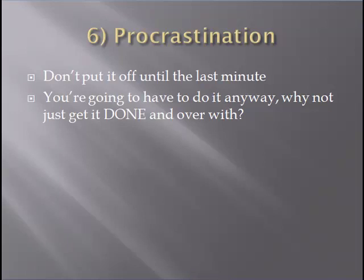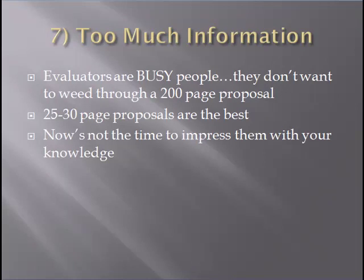And finally, your proposal cannot have too much information. Evaluators are very busy people. They don't want to have to weed through a 200-page proposal. They have other responsibilities in their business. They probably have to read over about 500 proposals.